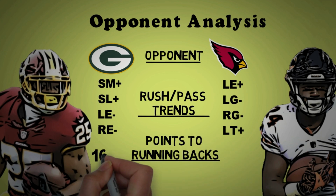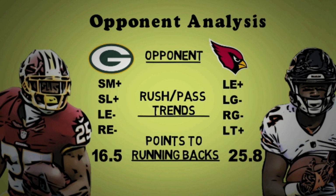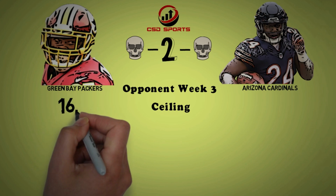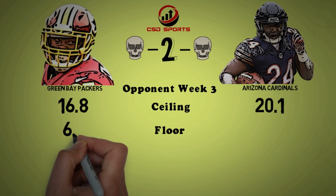The Packers have all in all defended against running backs very well, only giving up 16.5 points, while the Cardinals average 25.8 but have played against Todd Gurley too. Comparing their numbers, Howard wins the one-game ceiling with 20.1 against Thompson's 16.8. Howard also wins the one-game floor easily with 7.6 points against Thompson's 6.6.